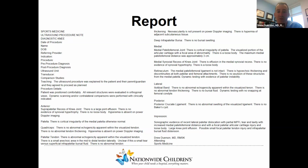But for this patient, essentially, we have sonographic evidence of a recent lateral patellar dislocation with a partial tear of the medial patellofemoral ligament with some laxity and increased medial patellofemoral distance, and also some focal patellar articular cartilage injury and a possible loose body. Patient had a large knee joint effusion and then had this possible small focal patellar injury versus some infrapatellar bursal fluid distension.